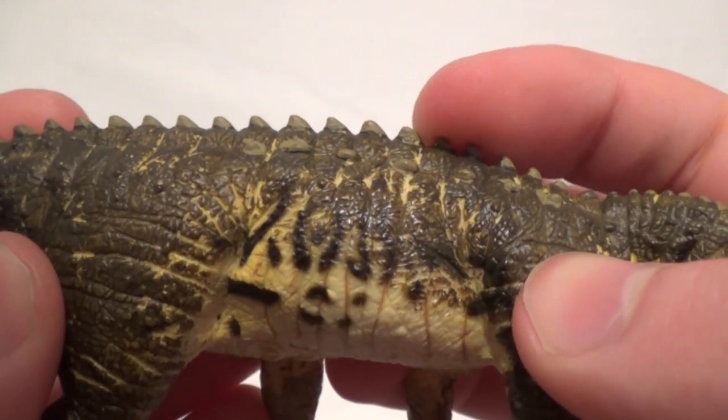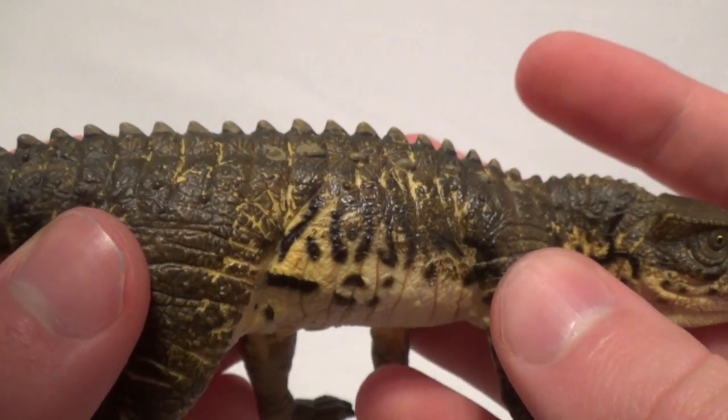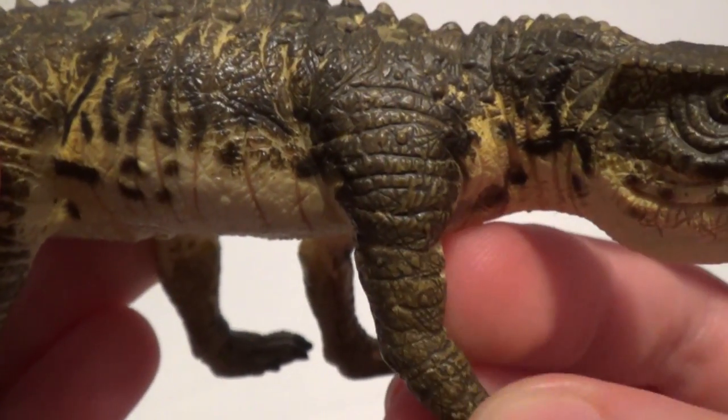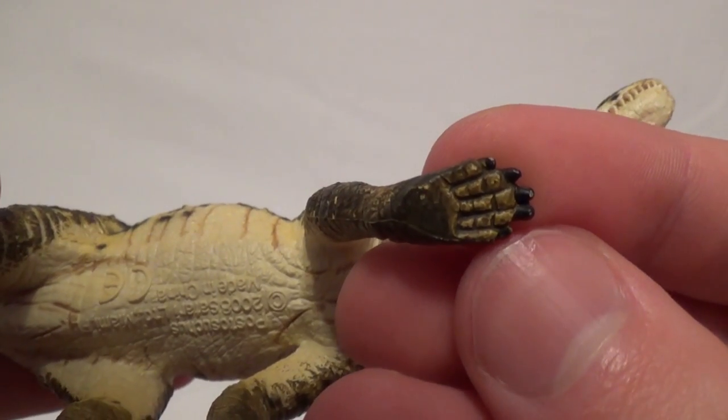You can see some more of the reptilian spines there. There's 3 rows of them on the back, and those really add a lot to the sculpt. It looks really cool. Moving into the right shoulder area, you can see some more nice toned musculature in the right front limb there. Here you can see the 5 digits each tipped with a black glossy painted claw.